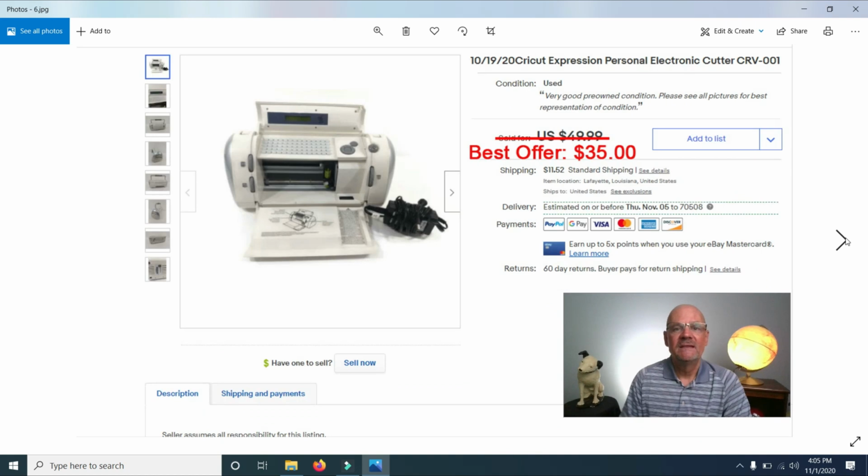Next, I sold this Cricut Expressions vinyl cutter machine. I bought this one, another one, and some cartridges. I had it listed for $49.99. I took a best offer of $35 because I had more than made my money back. So an interesting item, another item you may want to keep an eye out for.